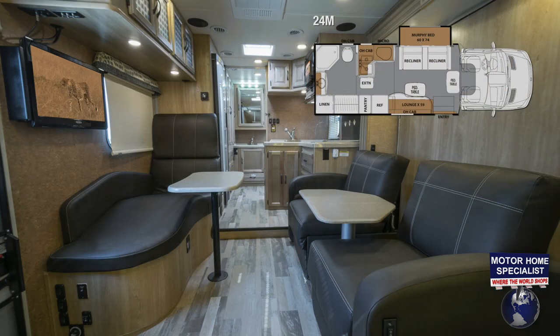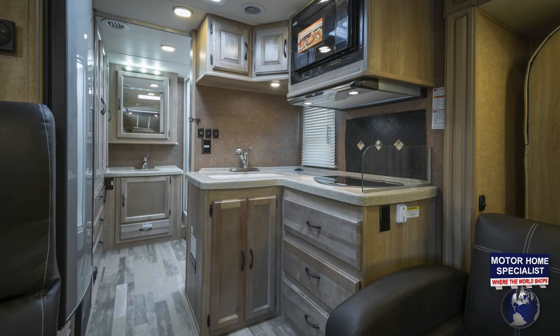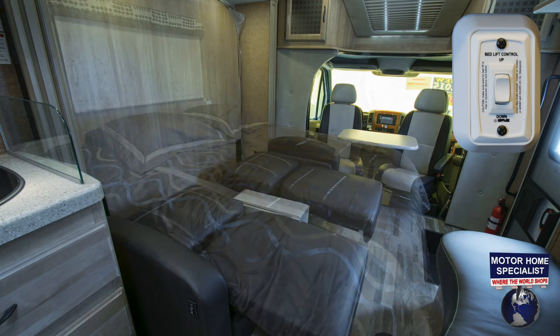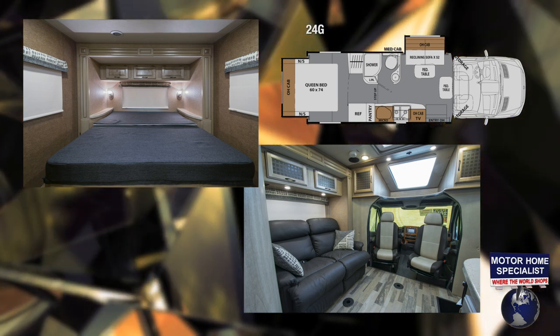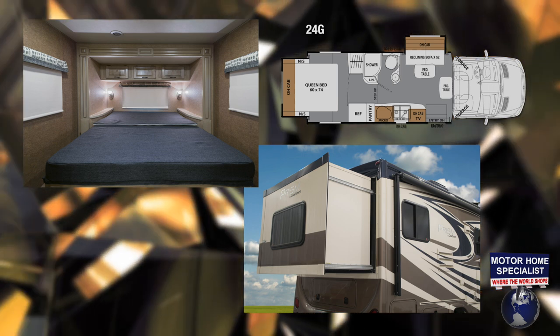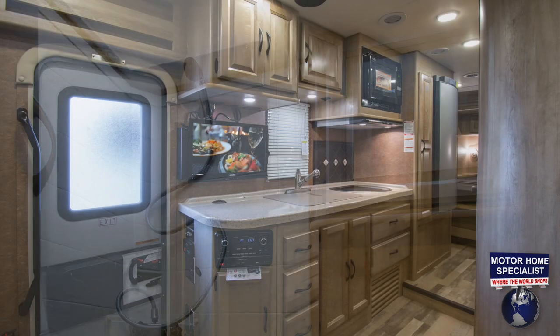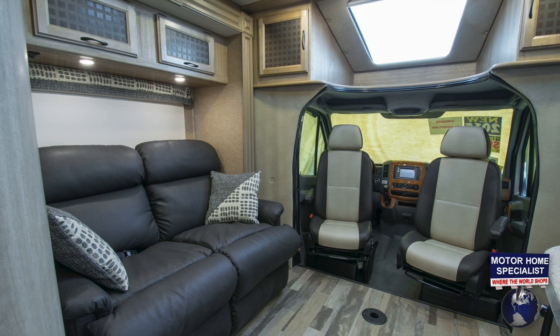The 24M is truly unique in design, offering dual reclining entertainment chair seating, a chaise lounger, a space-saving L-shaped kitchen, a large rear bath, and a power-down Murphy bed sleeper. The 24G is highlighted by having two slide-out rooms, including this space-saving rear slide-out bed. You'll also find a private side bath, huge kitchen area, and multifunctional front cab and living room arrangement.